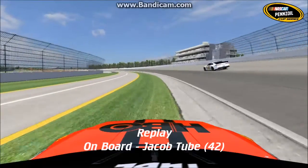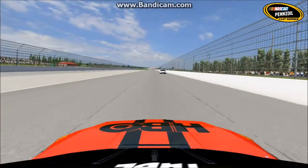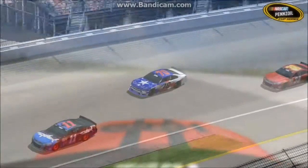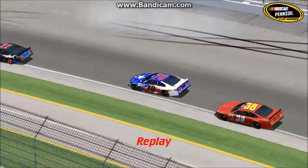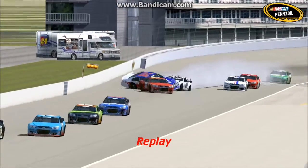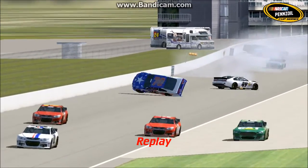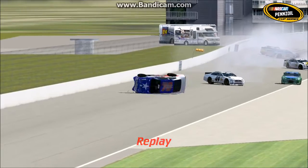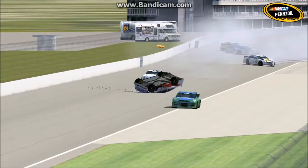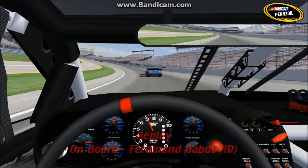This is Jacob 2 just getting down in the corner. Ryan Dunn does not expect him to go there, and he just pretty much takes himself out. And that's huge for the points leader. But yeah, right there, Brian Boone had nowhere to go down as far as he could. Right there, he goes over. And that's Blaine Keys, the 49 car in his 3rd start, trying to have a great run. But Brian Boone barrels down the backstretch and lands on his roof.